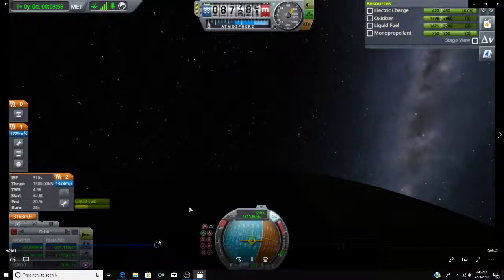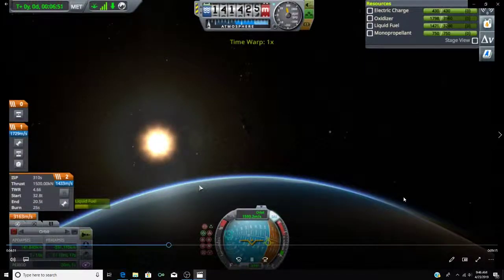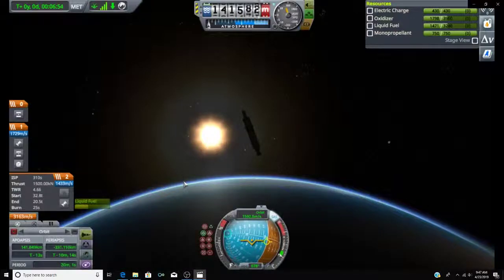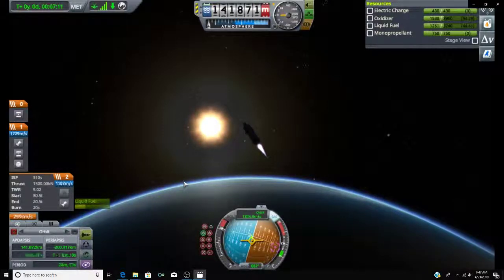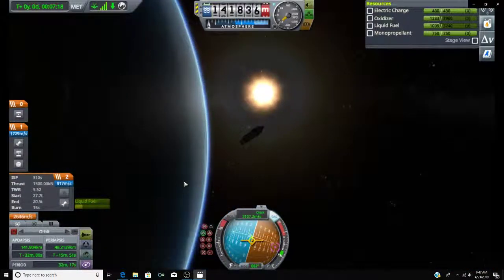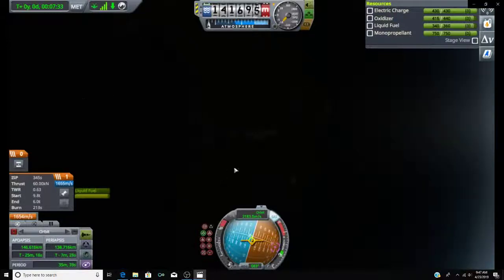And for sake of the viewers, we're gonna fast forward to our circularization burn. There we go. Just so you don't have to wait quite as long. And we'll have ignition here very soon. There we go. Working on that circularization. Separation, and burn of the upper stage to keep it from burning up in the atmosphere when we come back around. There we go. And engine cut off. Awesome.